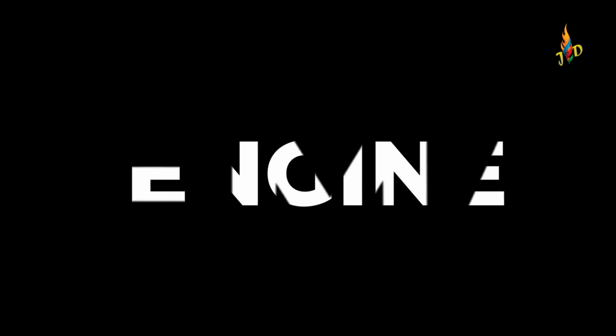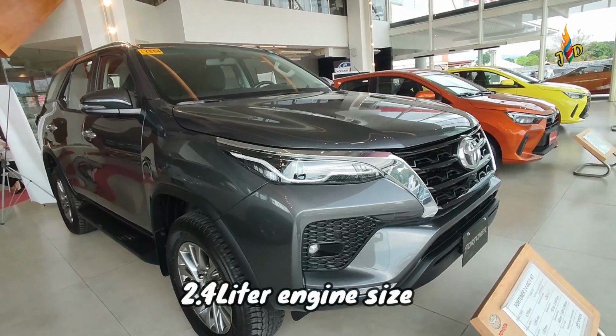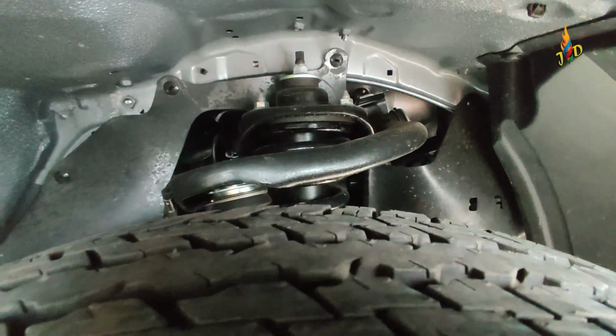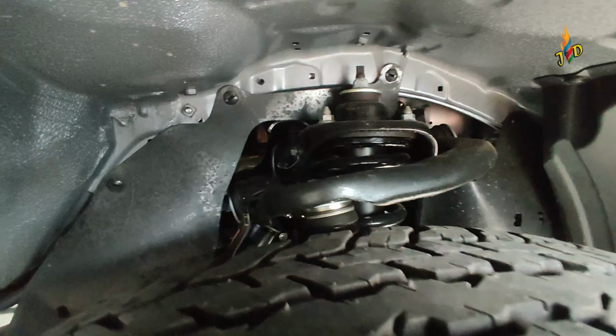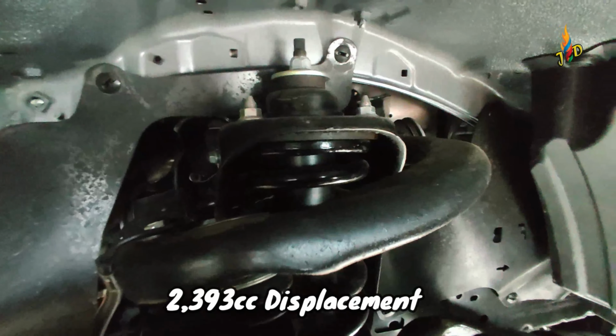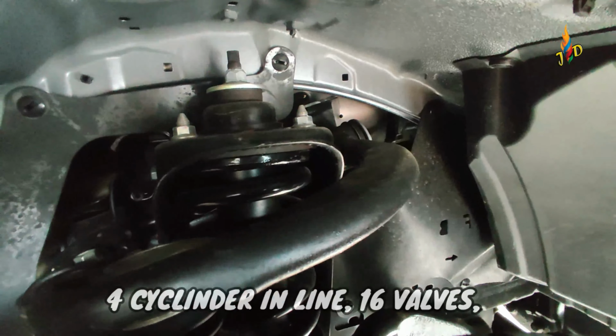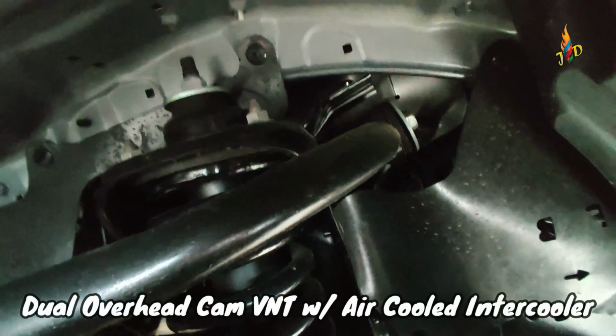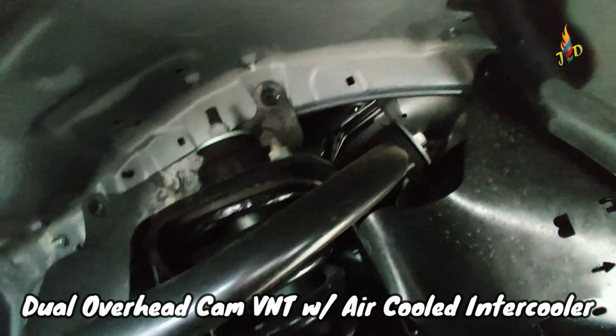Simulan natin sa kanyang engine. This vehicle is equipped with a 2.4-liter engine, delivering an impressive blend of power and efficiency of 2,393 cc displacement, 4-cylinder inline, 16 valves, dual overhead cam, VNT with air-cooled intercooler.